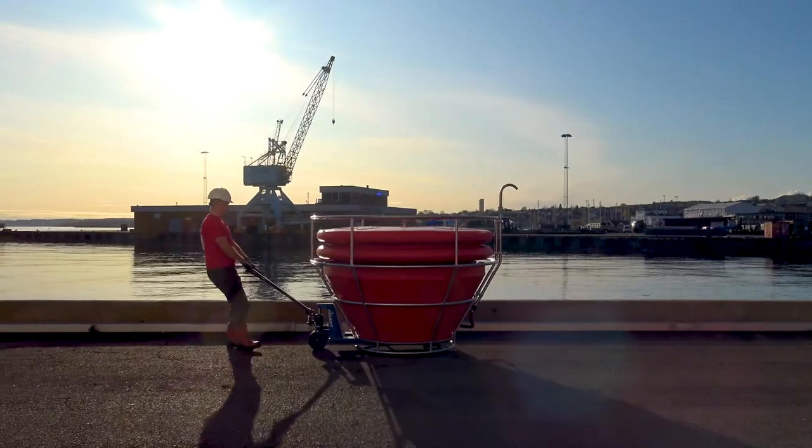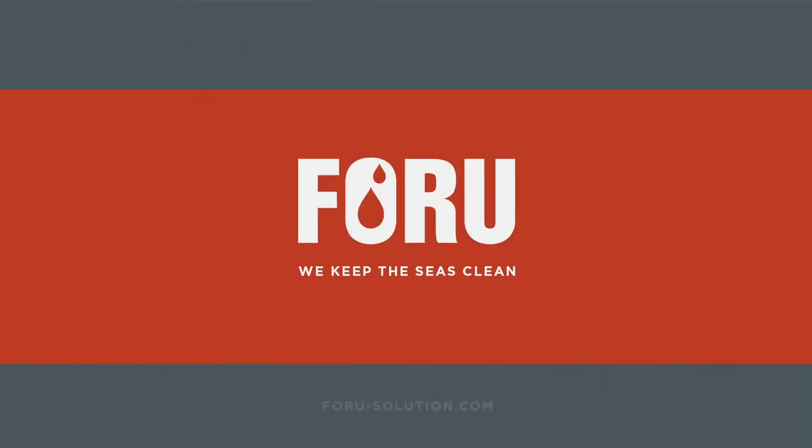This is the floating oil recovery unit. We keep the seas clean for our future generations.